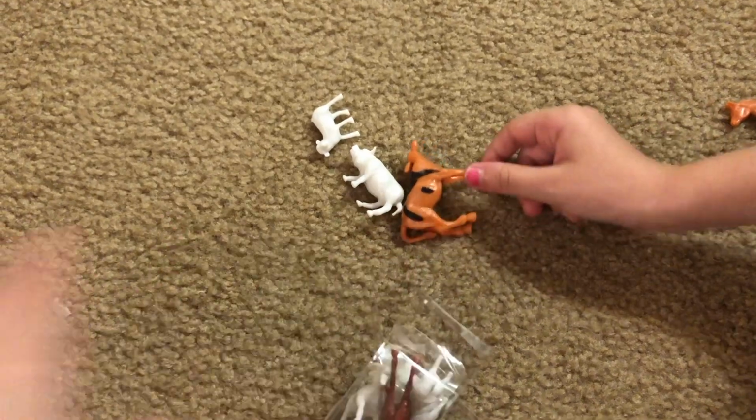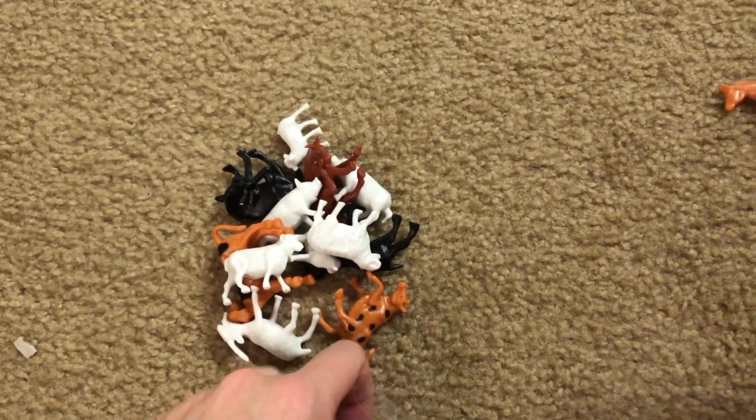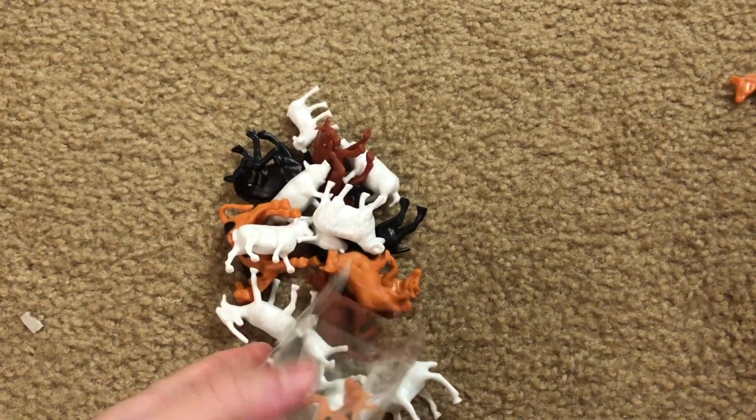Do you like the farm animals? Yeah. So this is a cow with black skin. This is brown.